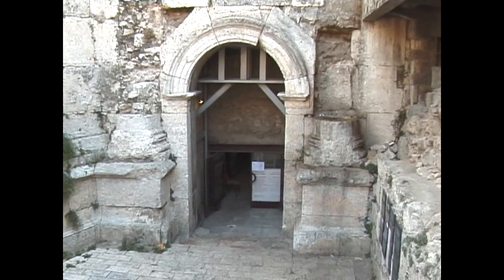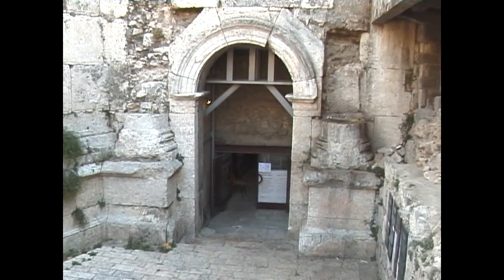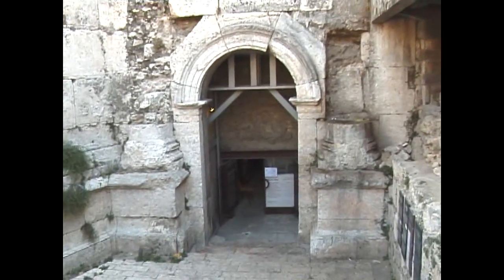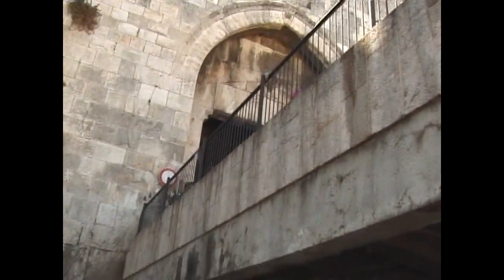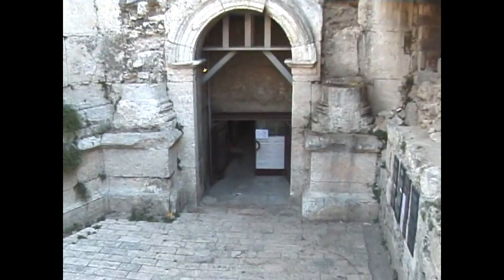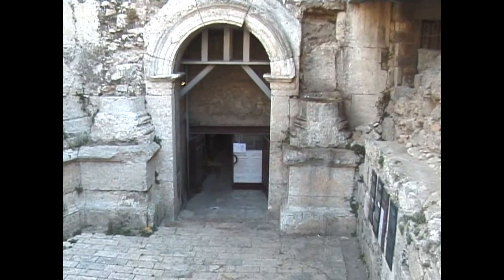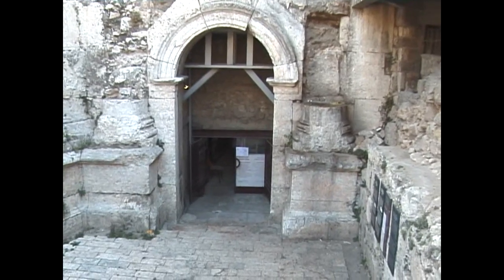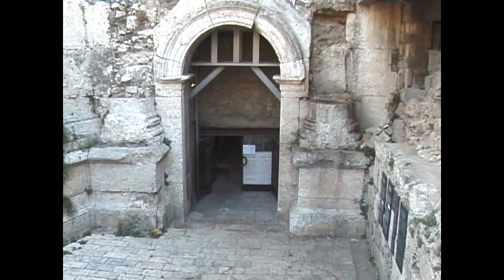The gate that Jesus walked through on his way to Golgotha. It's lower than the Damascus Gate. See, the Damascus Gate is up there. But this, according to the people that run the Garden Tomb, is the actual gate that Jesus walked through, dating back to the actual time of Jesus on the way to Golgotha.